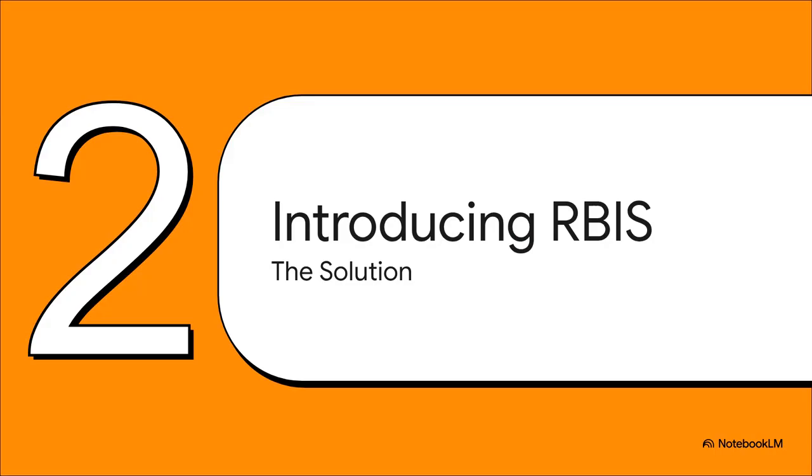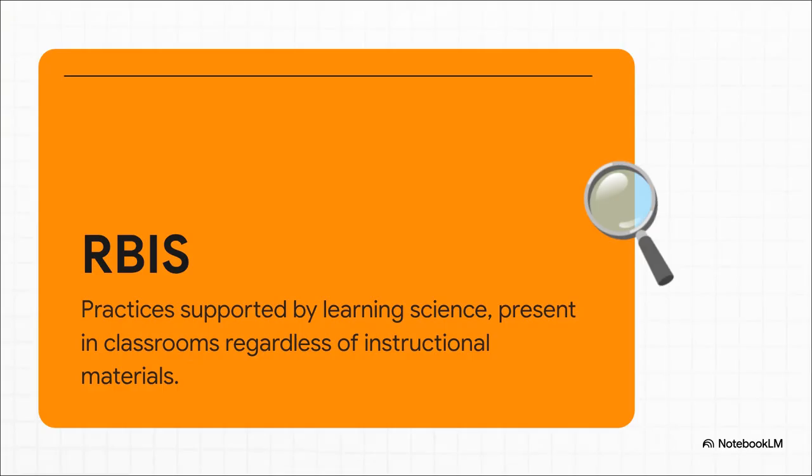Okay, so if leaning on tricks is the problem, what's the solution? Well, it's a framework called Research-Based Instructional Strategies, or you'll hear it called RBIS. And this is how we start building that stronger foundation of real knowledge. What's so powerful about RBIS is that this isn't just someone's good idea or the latest teaching fad. These are practices that are actually grounded in the science of how our brains learn.